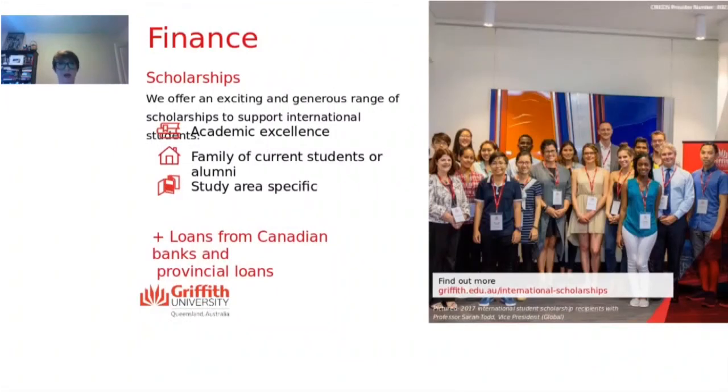Another wonky slide. Okay. So everybody wants to know about scholarships, of course. So there are a bunch of different options for scholarships. Most of our scholarships at Griffith are based on academic excellence, which is generally really good for health sciences students because you guys are usually high achieving students. There are some scholarships that are specific to health sciences. So there'll be entry scholarships for students in medicine, dentistry, and a number of other health sciences.